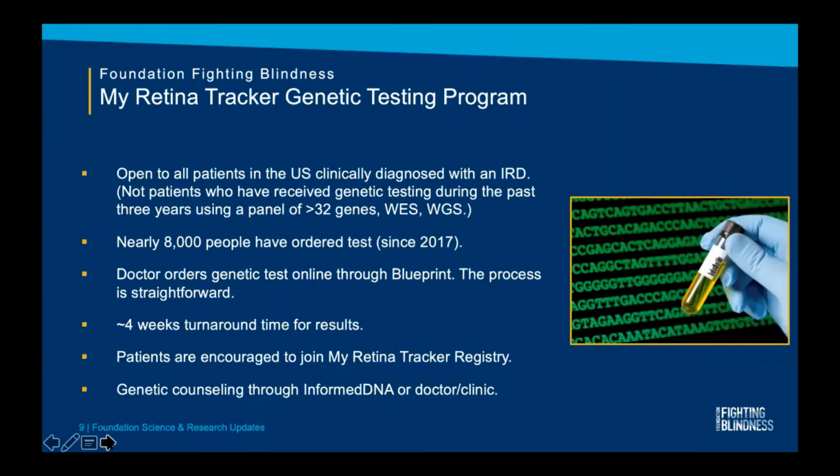And really, any doctor who can make a clinical diagnosis of an IRD can order the test. So that means retinal doctors, ophthalmologists, and in most states, an optometrist can order a genetic test. But there are, I want to say, about a dozen states in the US where the optometrist cannot. So if you want to get a test through an optometrist, he or she needs to make sure that they're able to do that within their state.